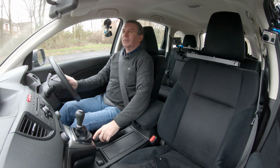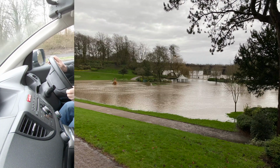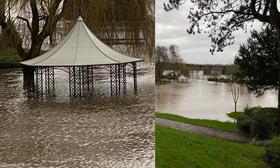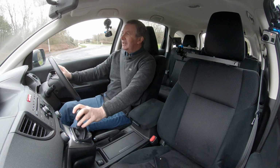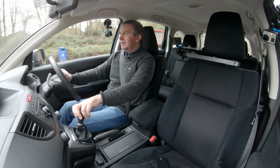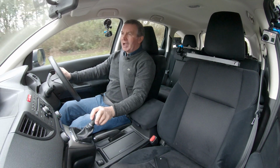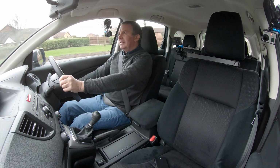We've had flooding around here as well. Seems to bring out the worst in people. Floods, and there's a few people got stuck. One on a bicycle trying to get through the floods.